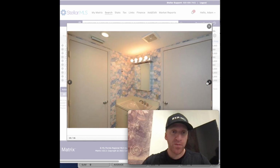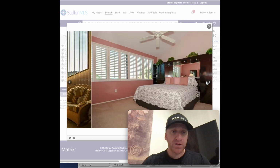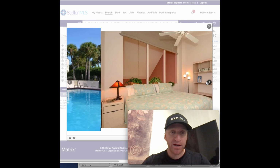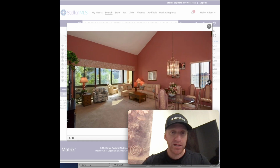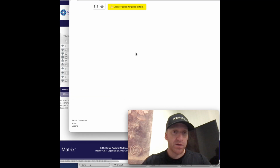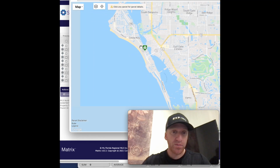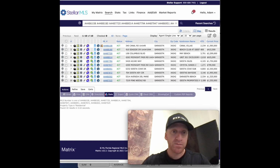You can see the wallpaper here is pretty awesome. But the grounds are nice, and I think it could play very nicely. You've got some nice amenities, and again, it's that short commute to the beach that everybody's looking for. So if the rental dynamics work, I'll show you this is going to be right back in that central Midnight Pass area. This one's actually a lot closer, the beach is right here, really close to the beach, really close to the village. All right, so let's move on to number 5.